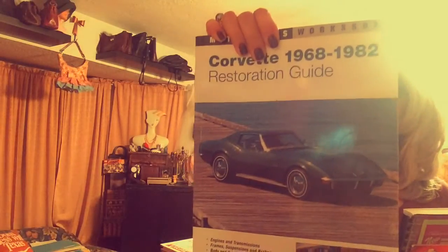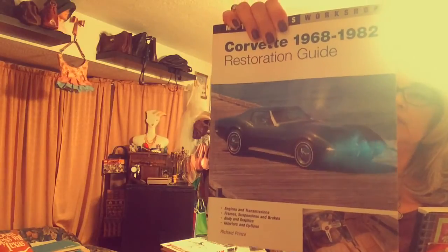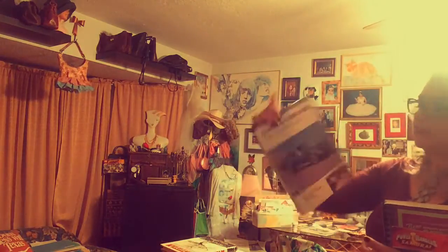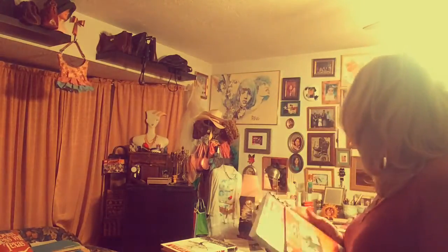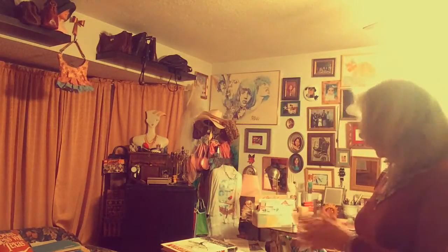Oh, these restoration guides, also very, very good sellers. I got this for $3, but I think it's listed for about $25 on Amazon. And this is a 68 to 82 Corvette Restoration Guide. Biology, yeah, sold that one. And another Transformer. And that looks like it, guys. That is the end of my book haul.